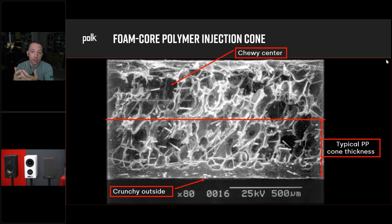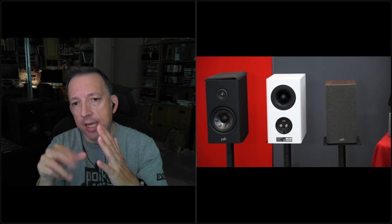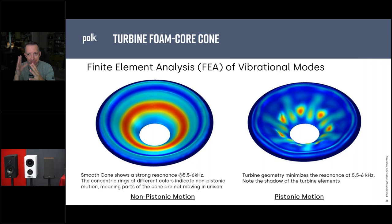With regard to the turbine cone with Legend, we changed the formula because it's a proprietary formula for the foaming. The second thing we did was mold these ridge lines into the cone, and you'll notice it's an asymmetrical set of ridge lines. By molding it into the cone, you're not adding any material, you're just taking the existing material and adding these ridges. What we found those ridges did was increase the stiffness of the cone and break up the modal resonances.